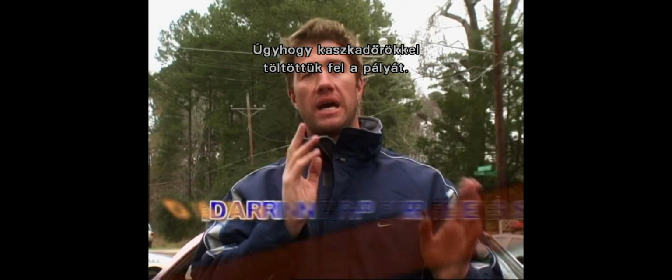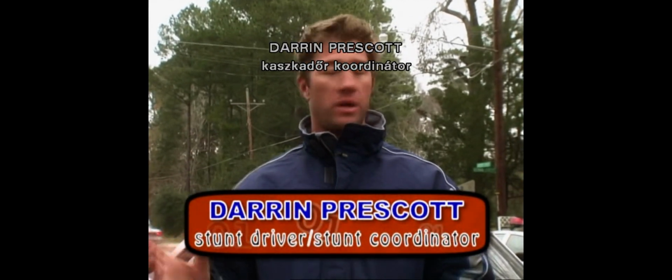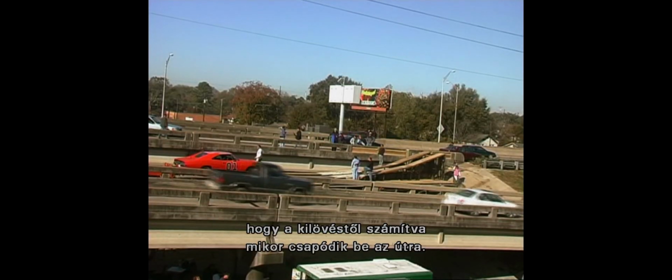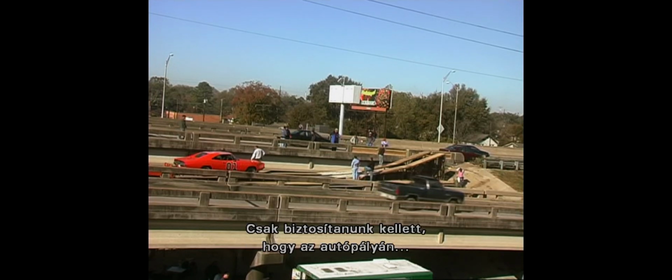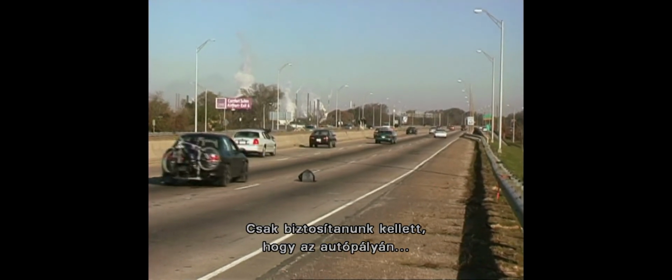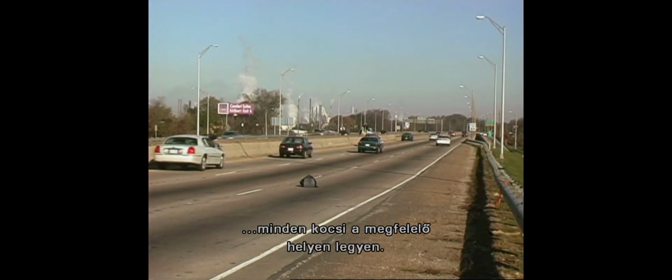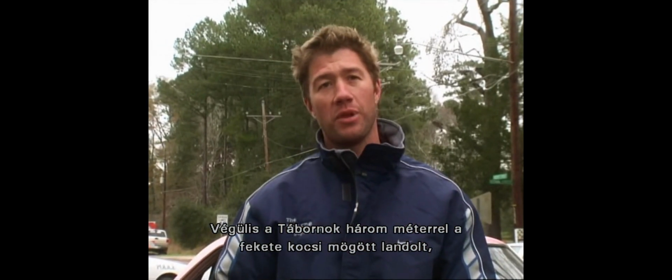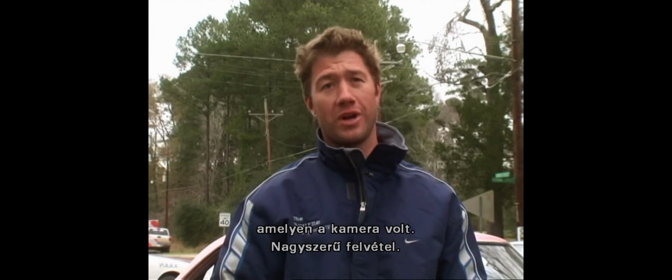The freeway launch, we wanted to land it in the traffic. So we had to have stunt guys up on the freeway, and through testing with the effects boys, we had a time that we knew from the time it launched till the time it landed on the freeway, and we just had to make sure that the cars on the freeway were in the right places at that time. We ended up landing a General Lee probably 10 feet behind the black Evo that had a camera on it. It's a great shot.